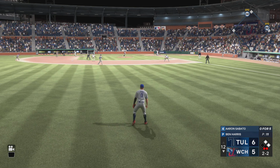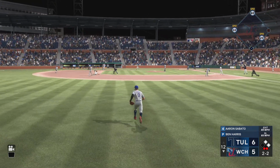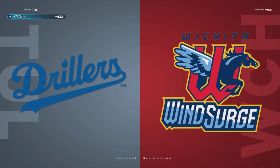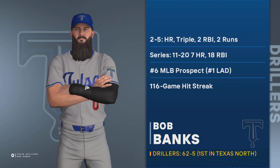Harris is just one strike away. On the ground, this should do it. On to first, ball game. Great game at the plate, and he certainly made a difference for them. Nice job to help.